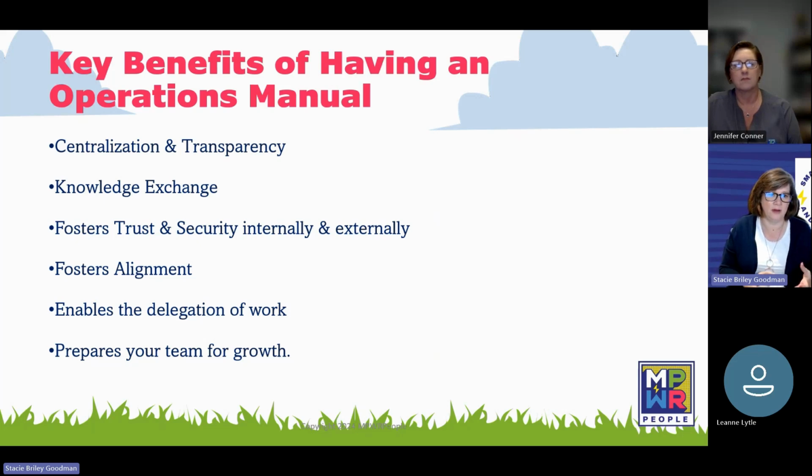Then we have trust and security, both internally and externally. That factor is associated with preventing disruption. If you have a business continuity plan, that can be a separate document or it could be part of your manual. By having everything centralized in the manual, you have a place to go if something goes wrong. What's our policy if the power goes out or if there's a snowstorm? What is the policy if we have a breach in our data systems, or Microsoft goes out and it's not available? What's my backup plan? So that's one of the pieces.